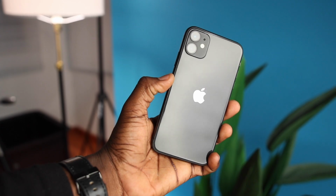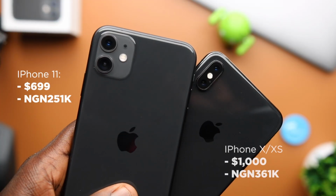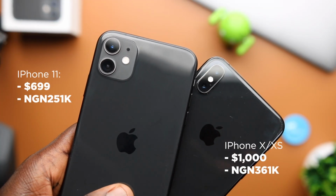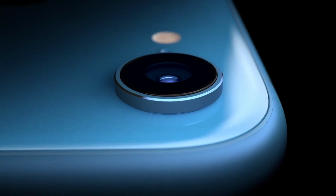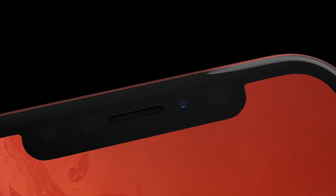The iPhone 11 is something I describe as Apple's budget flagship. When it came out and I posted the price, people were kind of stunned that the iPhone 11 is cheaper than both the iPhone 10 and the XS, but it actually is not a successor to those. It's a successor to the iPhone 10R, which was last year's colorful budget iPhone, rather than a successor to the iPhone XS. Saying budget and iPhone in the same sentence is kind of weird.